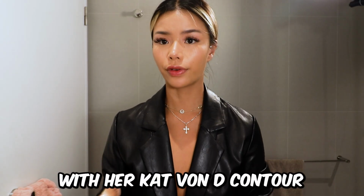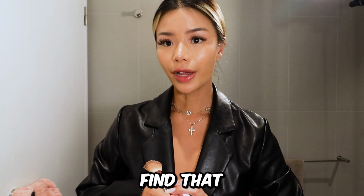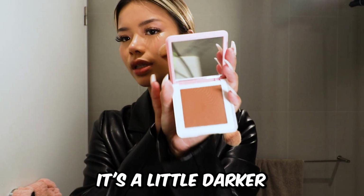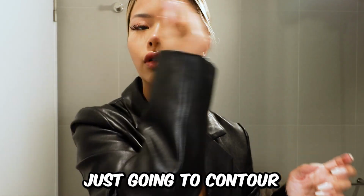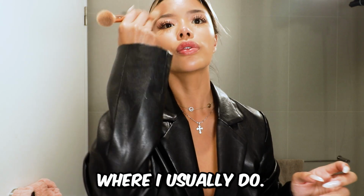She goes in with her Kat Von D contour and I could not find that. This is the closest one I got. It's a little darker than what she's using. She doesn't really explain where she contours, so I'm just going to contour where I usually do.